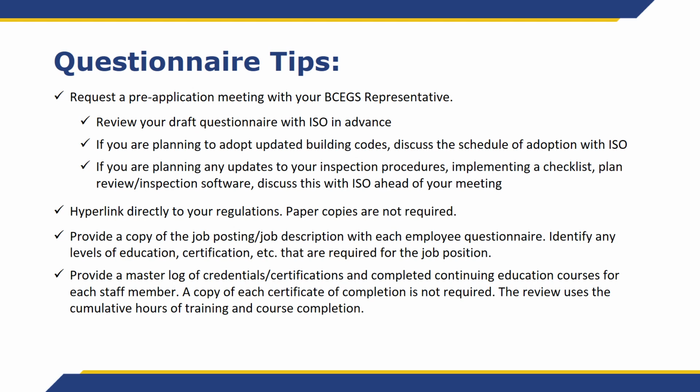You can also hyperlink directly to your regulations. Paper copies are not required. Provide a copy of the job posting and job description with each employee questionnaire. Identify any levels of education and certification that are required for the job position and duties. You can provide a master log of credentials and certifications and completed continuing education courses for each staff member. A copy of each certification of completion is not required. It is the cumulative hours of training and course completion utilized for the review.